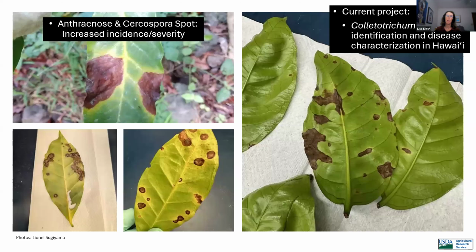But in recent times, what we've been seeing is an increase in incidence and severity of anthracnose and cercospora spot. You can see that some of these lesions on the leaves are getting bigger and more widespread. And it's interesting that for the history of Hawaii, we say anthracnose is caused by Colletotrichum species, but what species are they? So we're in the process of identifying and characterizing them, and making sure that we don't have the species that causes coffee berry disease, which I'll mention later.